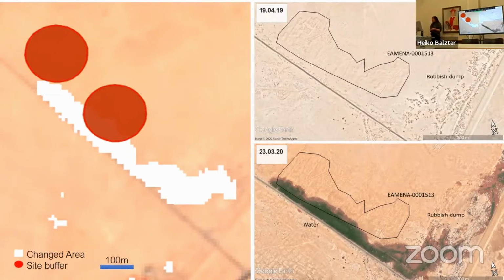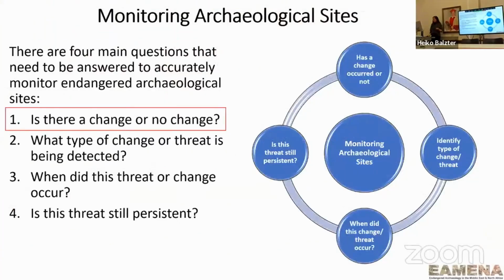So the advantages of this version of the AMINA change detection system is that it's fast, it's very simple to apply, and it's easy to adapt in various study areas, as it only relies on analyzing two images to detect changes. However, the disadvantage is that it only really answers the first question on our list here, not the other three.